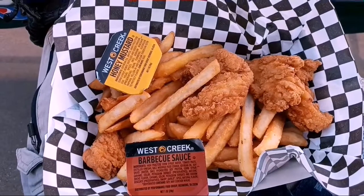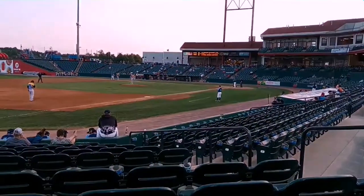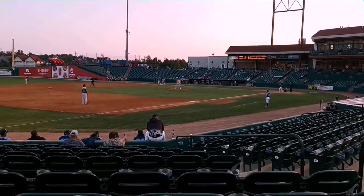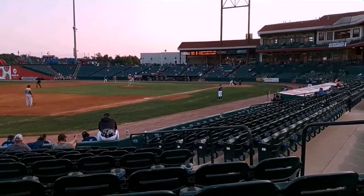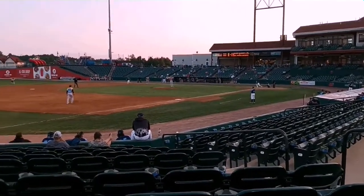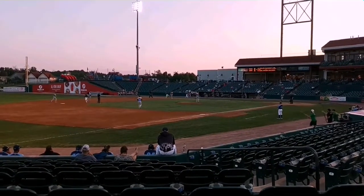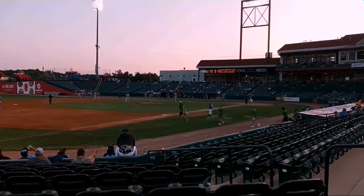And for food options, we got some chicken tenders here. The fries are really, really good. But yeah, so far, we're in the bottom of the third inning. It's 2-2, Crabs versus Power. And David Harris is at the plate. Ground ball right back to the pitcher. Fires it over to end the inning. And we'll go into the top of the fourth at a tie 2-2 game.